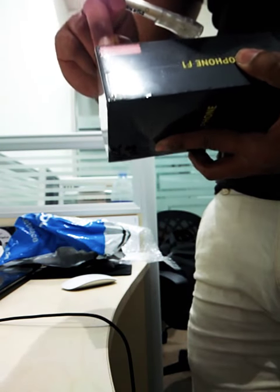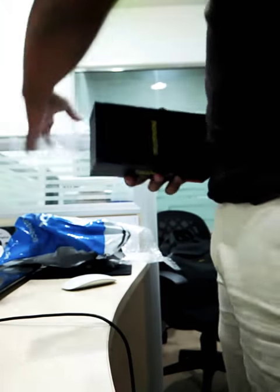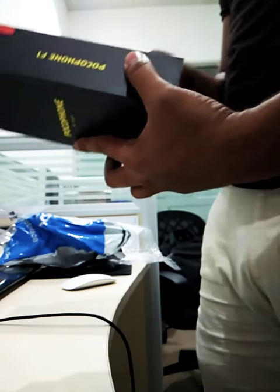Just a second. I will uncover this plastic and throw it here. How do you open it? Now I'm gonna show it to you.